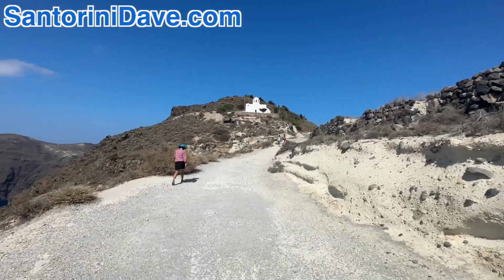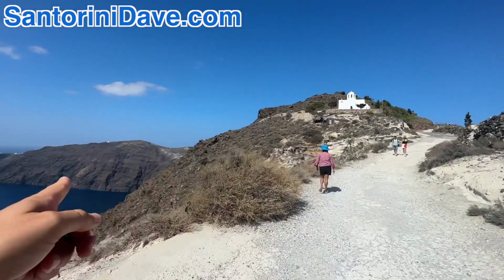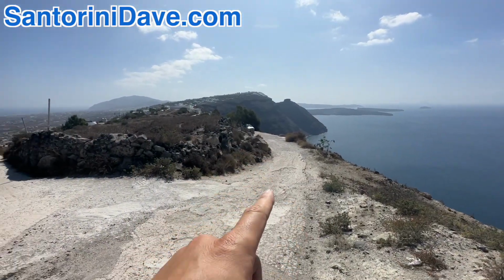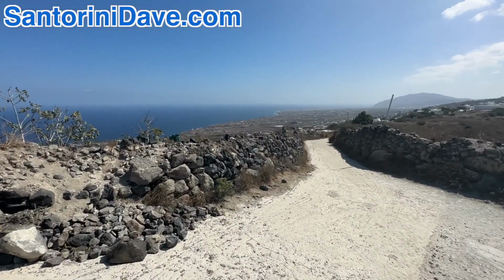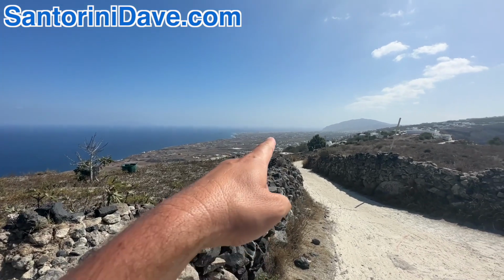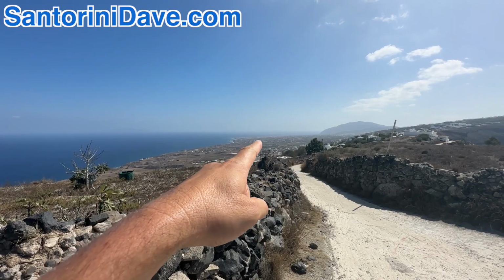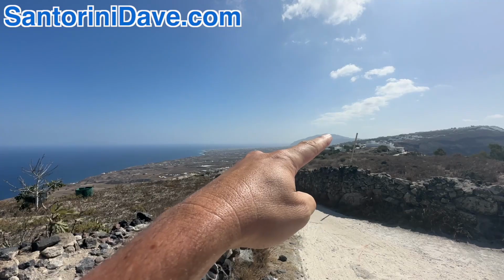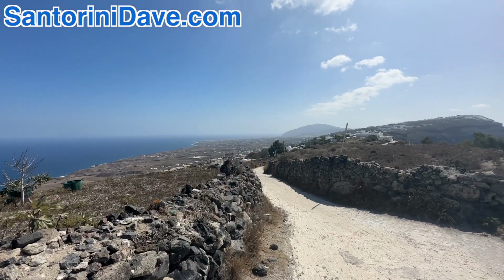And we begin a little bit of a steep climb here, up and around the bend, and then keep going. So we just came through here, and this is the first point at which all of a sudden the other side of the island opens up. In the distance, you can see the airport. The landing strip is hard to make out, but it's in that direction. That's over where Kamari is. Behind that little mountaintop, you've got the observatory at the top, and behind that would be Perissa Beach.